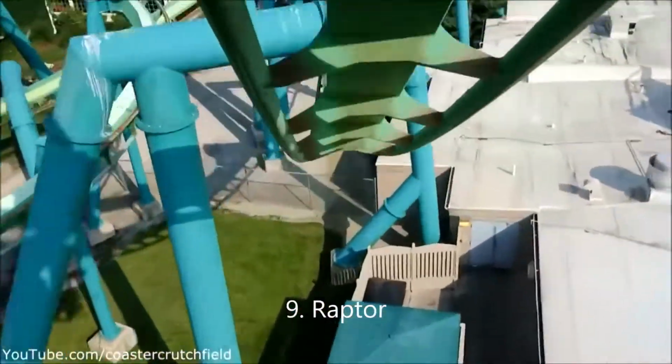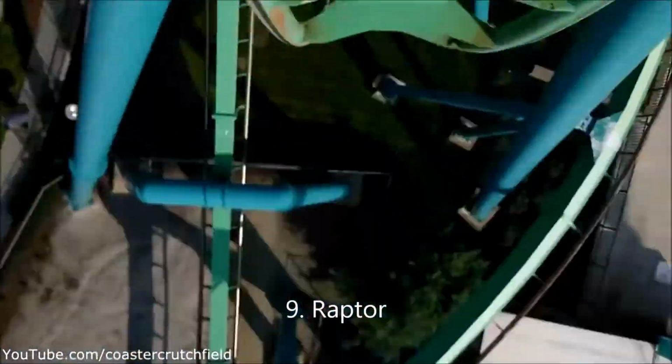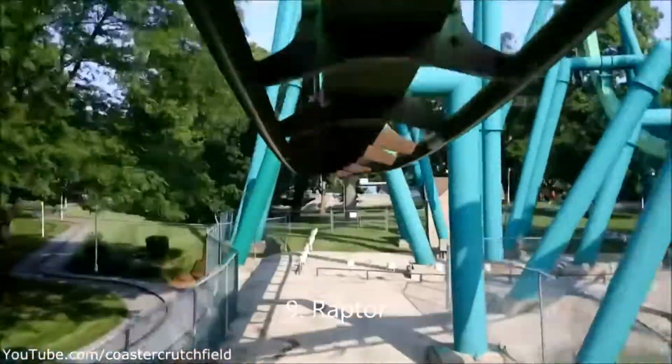I think Banshee at Kings Island is better, and I do think there's better inverts out there in general. But this is a solid inverted coaster. This is a solid coaster. It's a great ride, and it is a lot of fun. I do enjoy Raptor.